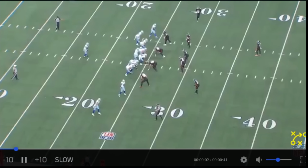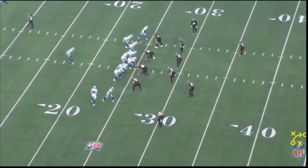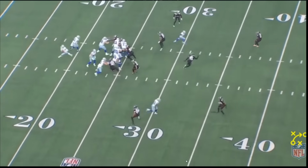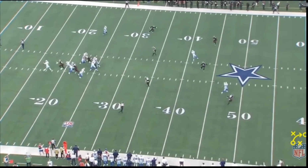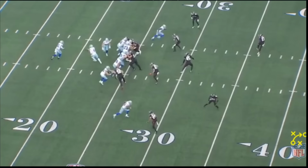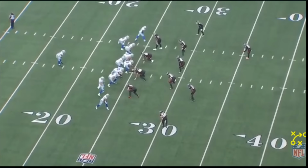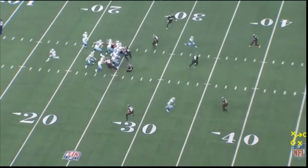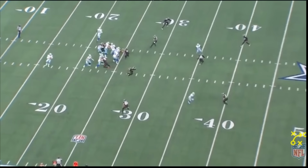Let me get back into this coverage one time. Let's take a look at the coverage, see what happened here. Two deep safeties. Yep. And Coop is just going to work down the middle of them. So watch this. This is a soft spot in the Cover 2. But what a lot of teams like to do is take away that soft spot with a dropped linebacker. It's just that this linebacker wasn't enough, and his back was turned to Coop. So that kind of helped us out a little bit.